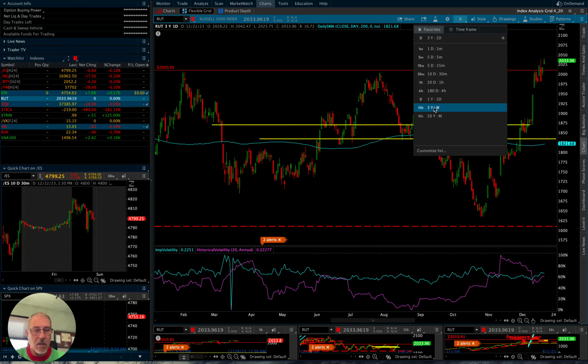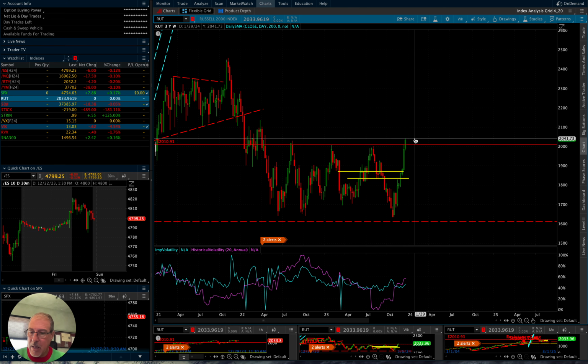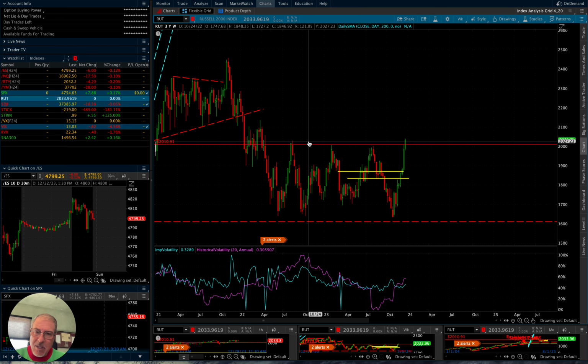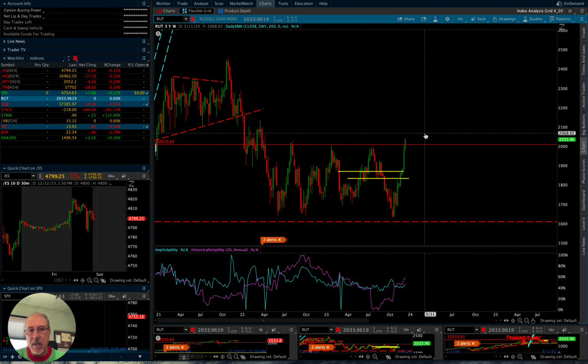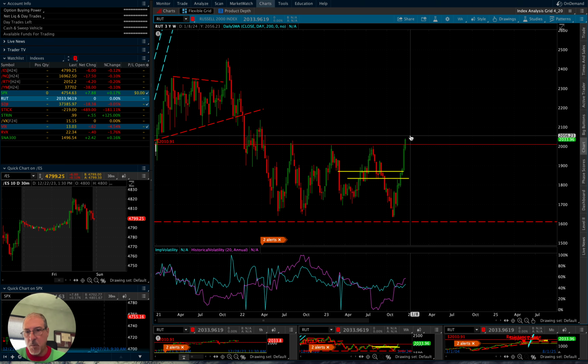Let's just take a look in RUT. So in RUT, we are right in a resistance area. But again, the markets haven't been paying a lot of attention to resistance areas recently. But I would expect at least a little bit of slowing down or chopping in the RUT around this particular location. So we'll have to see how that plays out.